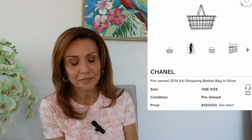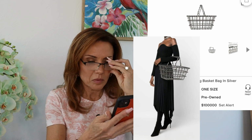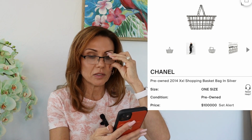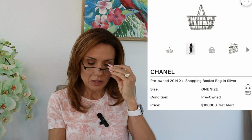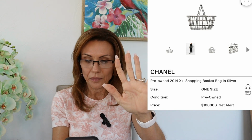If you ever want to take your own shopping bag shopping with you, then you can get this one from Chanel. This one, I believe, is the low price of 100 grand from the 2014, the shopping basket bag. It's a shopping basket. Just saying. Okay. I don't get this one. I do not get this. It's one size. This is pre-owned. 100 grand. It's a metal shopping basket.